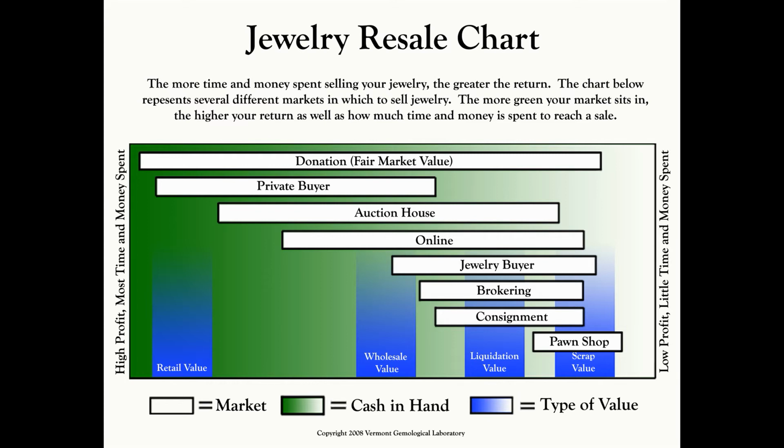The next market is a private buyer. This would constitute selling directly to a member of the public. This could be a friend, relative, or a stranger. You may find this type of person on social media, your local newspaper advertisements, or Craigslist. To achieve a fair selling price in this market, I would recommend getting a marketable cash value appraisal from a professional appraiser. Always be cautious where you meet a buyer, and be very cautious about the method of payment. This market requires the most diligence and money, but can result in the highest value.